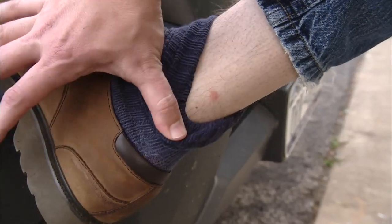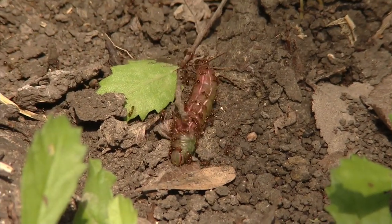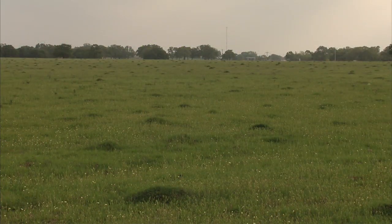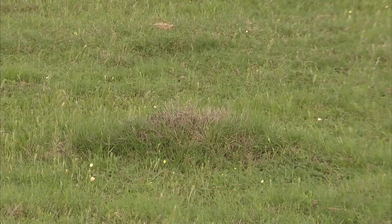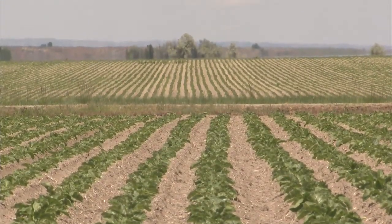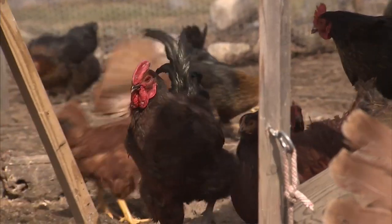They've got a mean bite and attack in numbers. Check out how they go after this caterpillar. But besides that, there is another toll taken. Their mounds damage farm equipment, reduce crop harvests, and the ants can injure or kill small livestock through their fierce bites. Right now, the estimate is as high as $1 billion a year of economic loss and cost to the Texas economy, and about $8 billion through the whole United States.